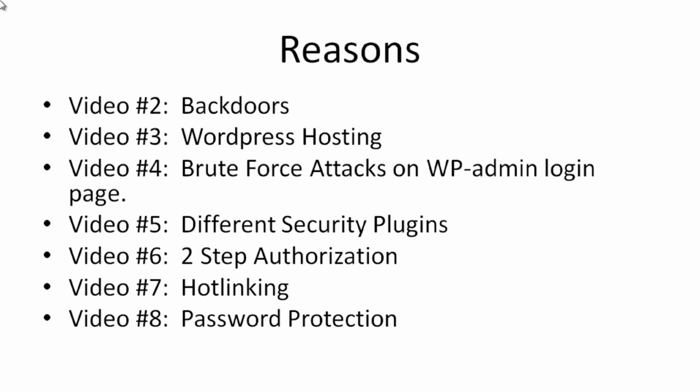And of course, video number 5, we'll talk about different security plugins. There are different security plugins that solve different needs, and we'll go into more depth in that video. Video number 6 is two-step authorization. Basically what that means is you are creating a way to log in and then a secondary way to log in, and there are many approaches to that. Sometimes you're using things like Google Authenticator or something else to verify that you are who you are. A lot of banks use this, so you're bringing what banks use into your WordPress site.